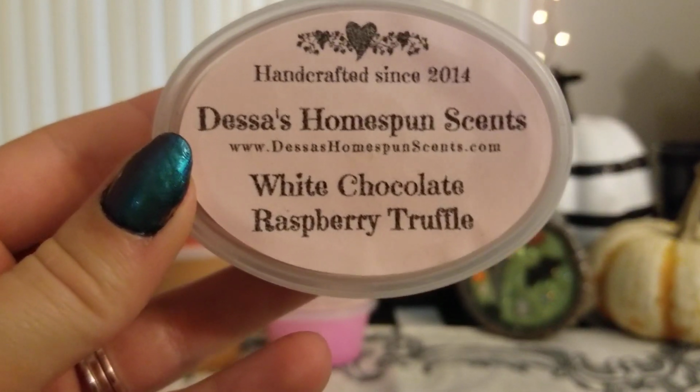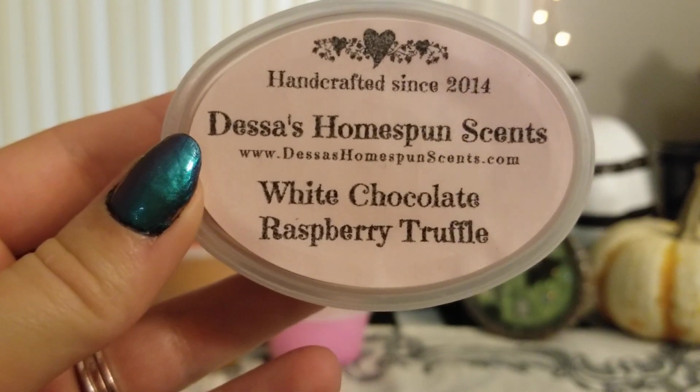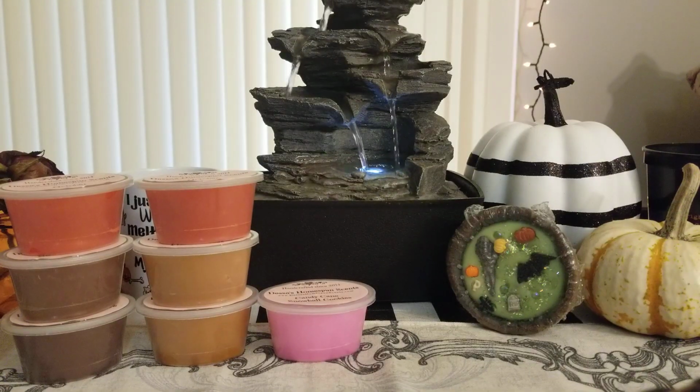And then I got white chocolate raspberry truffle. So I've been so back and forth with raspberry scents. It has to be a really specific one for me to like, and this is it. So this is really funny. Quick story. When I was ordering all this stuff and I passed by this one, I was like, all right, screw it, just get it. Maybe you'll like it, maybe you won't. If you don't, give it to somebody else.